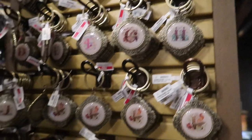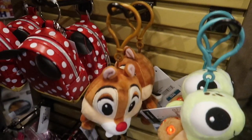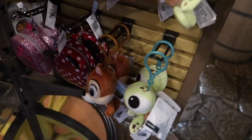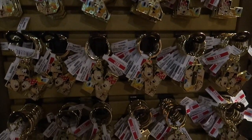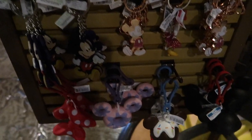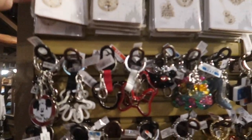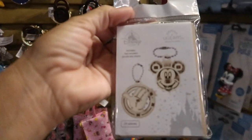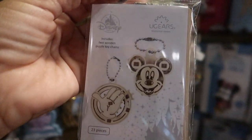These are neat keychains. All these keychains are red, so I just got to see how much red costs. What is the price of red? And these are teal. What are these? $17.99. Wooden puzzle keychains. Interesting. So they're wooden. Very interesting.